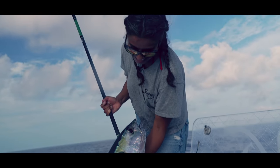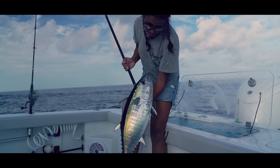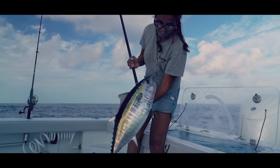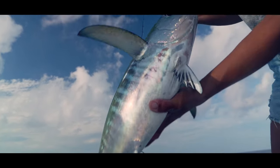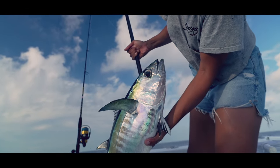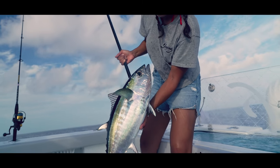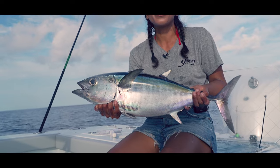Oh man, it is a battle to get these in before the shark gets them, but also we're using light tackle, so you can only tighten the drag up so much. These are one of my favorite to eat. We do sashimi with them. We make sushi out of them, and we just started making tuna salad. So this fish could feed a lot of people, and we're really excited. It was a great fight out on the water.